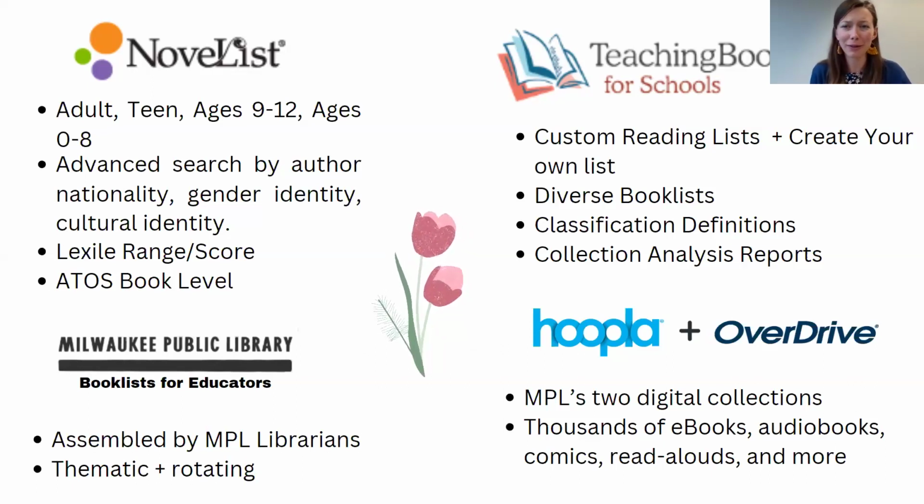So they have something called the collection analysis report and needs assessment, so you can get a sense of how to make sure my classroom library or school library is representative of the students I serve. The Milwaukee Public Library also has amazing librarians who curate thematic and constantly updated book lists for educators and for the public. So we'll show you how to find those.